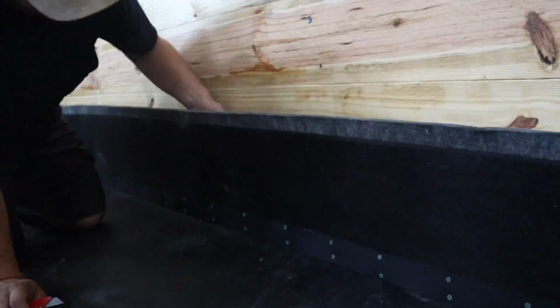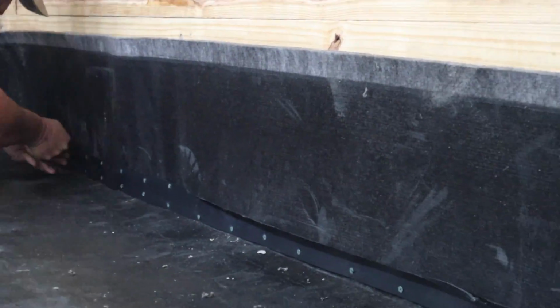Okay, so now that all the strips are on, we just need to go ahead and cut off all the excess right above the strip. So that's what we're gonna do. So this is the first one without the excess on it, and it looks so good. Looks way better than with the excess on it, so we're just gonna keep going around and doing the same thing.